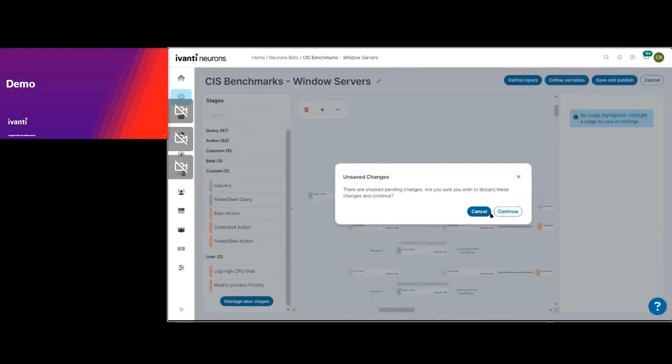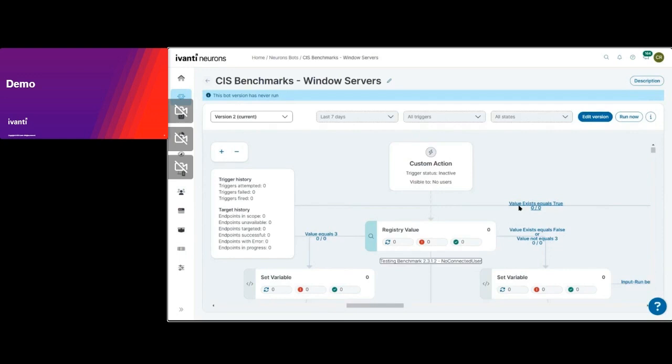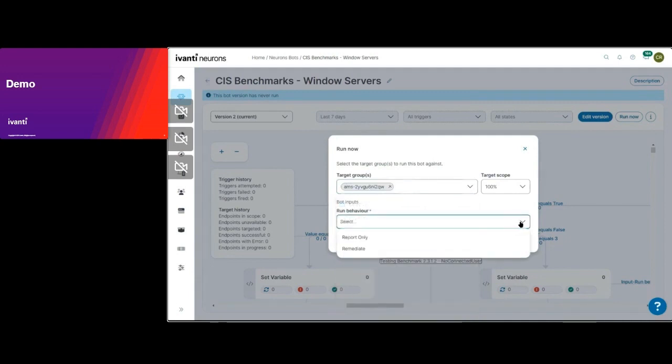And just to let you know, this bot is designed to run on systems to either query and email you to let you know if they're meeting the compliance standards of the CIS benchmark for Windows Server, or you can have it run on a single target machine. So for example, on one of my machines, I could say in here to run behavior, I can only report, or I can also remediate.